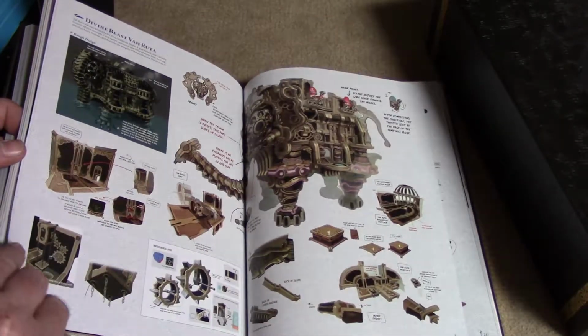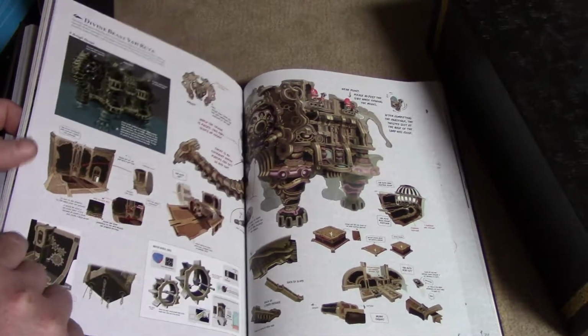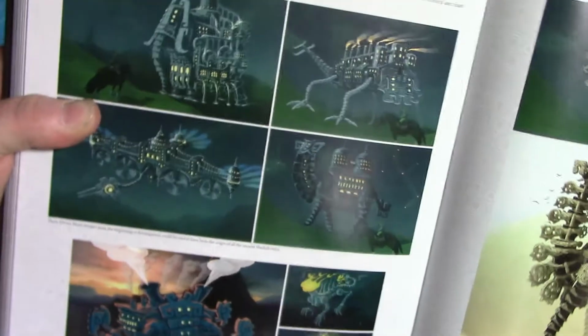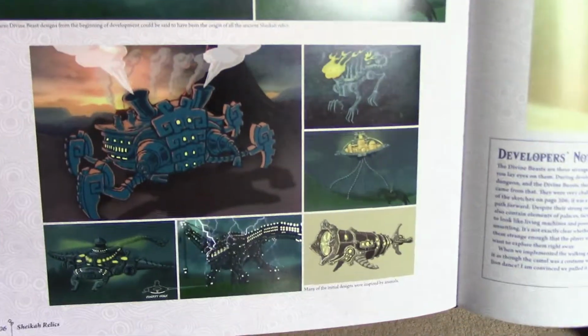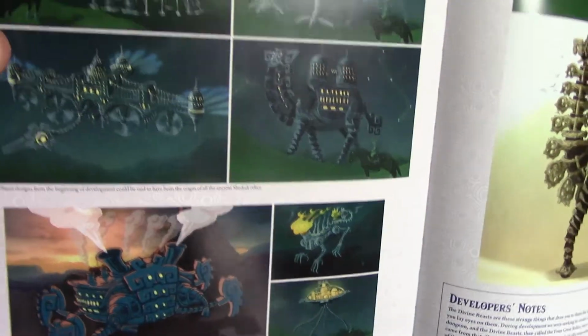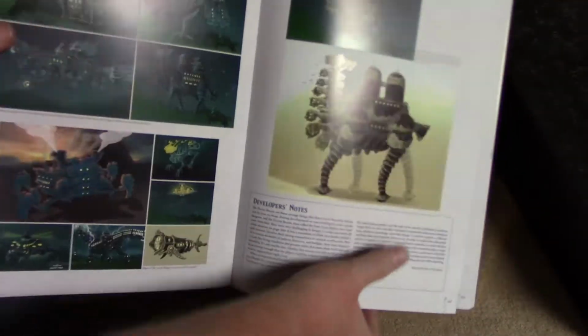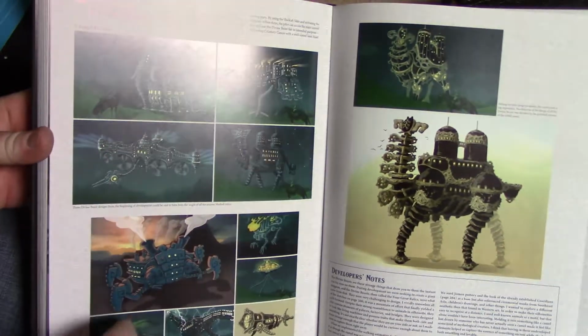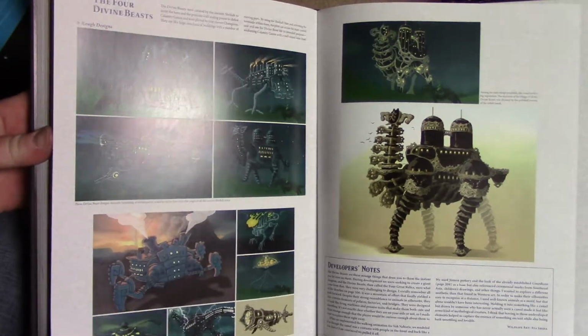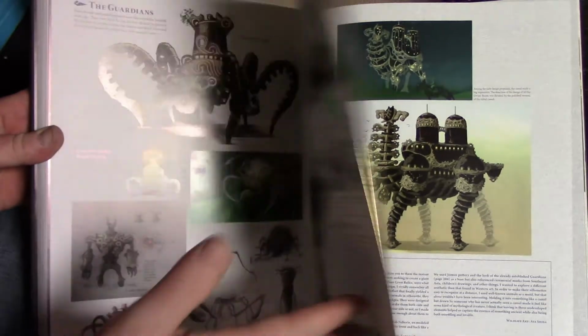All the divine beasts. They even go and show you concept art and what the divine beasts almost look like, which is really cool. Like right here. Let's see if you can see this. These are the concepts right here for what some of the divine beasts almost look like. So imagine if we got some of these crazy designs. I mean, they'd be cool too. That's why I said maybe we'll see some of this stuff in other games. One of these divine beasts almost looks like a spaceship or something.